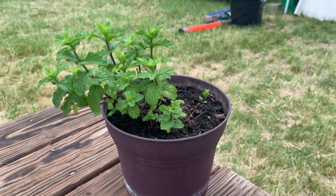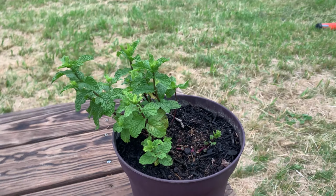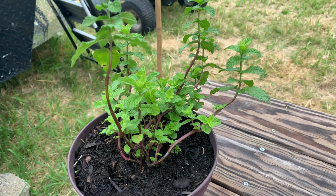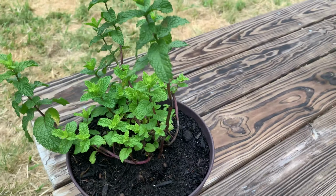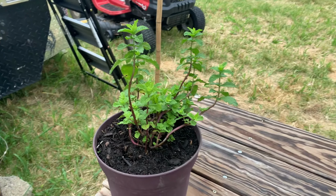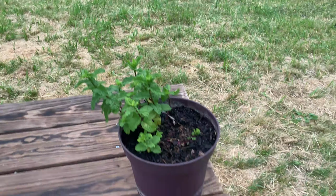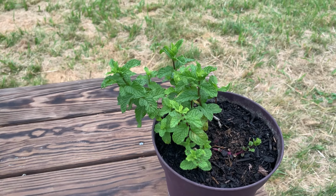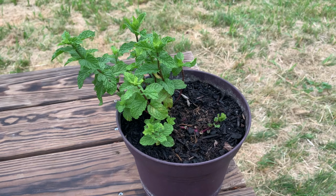So these are our new mint plants, and we got 2 of them. And last year we had planted 2 in some really big planters, and then when we left, we watered them. They looked like they grew very well, but when we got here this year, they were dead. So we're hoping that we'll keep these alive and help deter some bugs, make some mint tea, some mint water, and enjoy them.